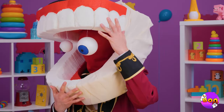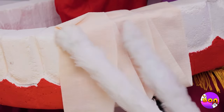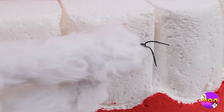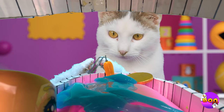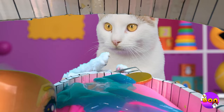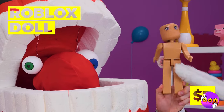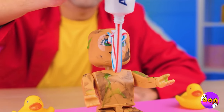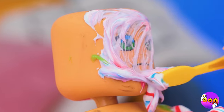Oh, Kane's got a toothache. Pomni to the rescue. Here's the problem. You ate too many bugs. What else did you get stuck in there? Ooh, look, there's a Roblox doll in here. It could use some toothpaste, too. Some brushing wouldn't hurt either.